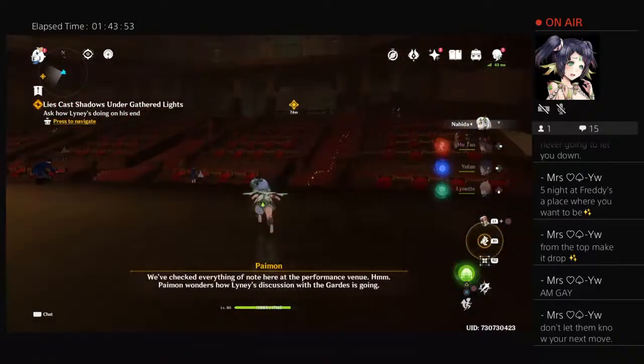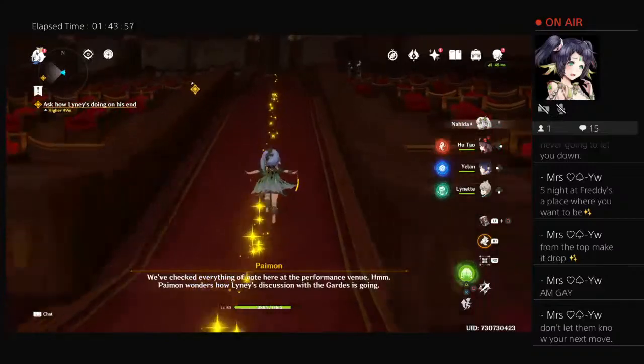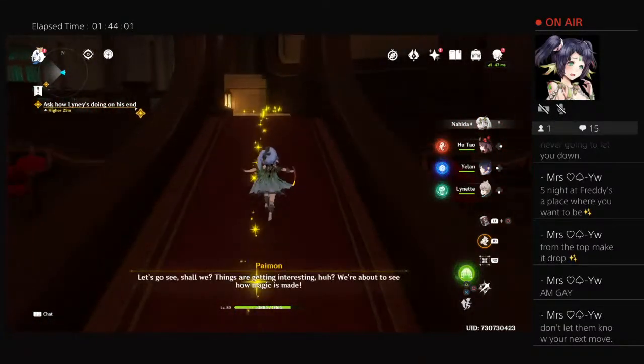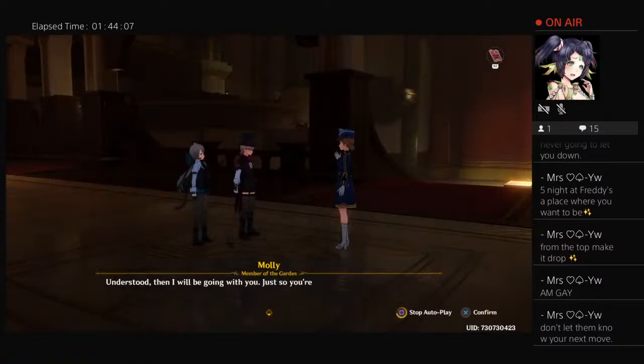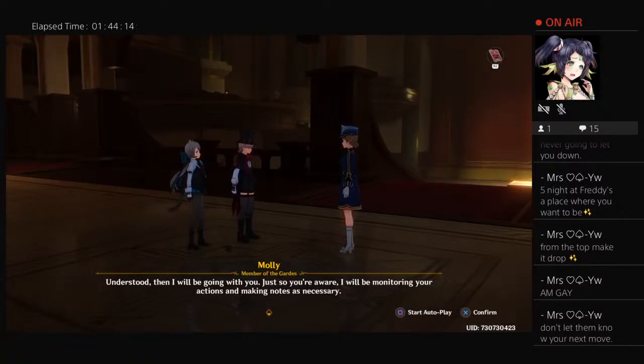We've checked everything of note here at the performance venue. Paimon wonders how Linny's discussion with the guards is going. Let's go see, shall we? Ooh, things are getting interesting. Understood. Then I will be going with you. Just so you're aware, I will be monitoring your actions and making notes as necessary.